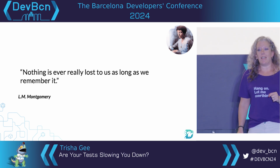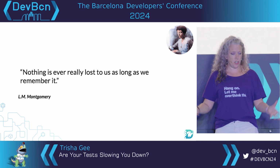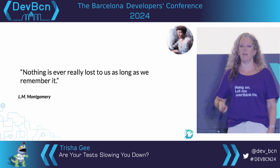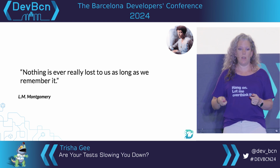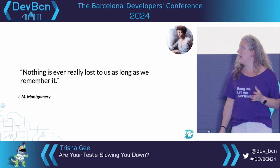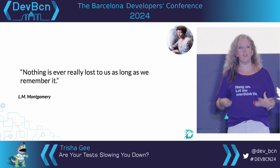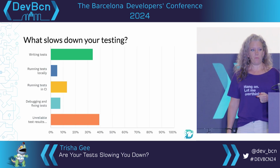And the other caveat is that a lot of the stuff I'm going to talk about is not groundbreaking and new. It's all stuff that we already know. But it's things that we can remind ourselves when we're struggling in terms of writing and running automated tests. So there's nothing groundbreaking. And that's a good thing, really, because it means that the stuff that we already know about testing is good and solid, and it works.